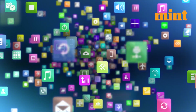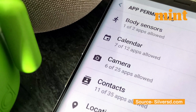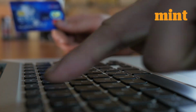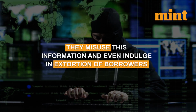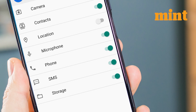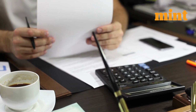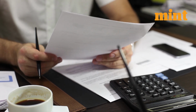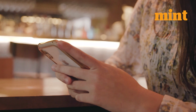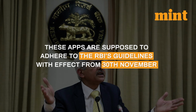It has come to notice that several of these apps get more permission to access personal data such as contact list and gallery in the mobile device. And to put pressure on borrowers for repayment, they misuse this information and even indulge in extortion of borrowers. So, before clicking yes or allow, it is imperative to see what permission the app is asking for and why. In fact, the latest guidelines released by the banking regulator strictly prevent apps from accessing personal details via mobile phone device. These apps are supposed to adhere to the RBI's guidelines with effect from 30th November.